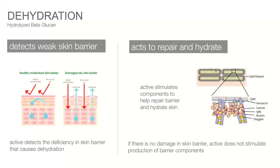And when we were researching this active, it was actually the amount of hyaluronic acid, or the production of hyaluronic acid in the skin, that we were measuring and seeing the action of this active on the skin. And again, if there's no damage in the skin barrier, the active doesn't do anything. It doesn't stimulate the barrier components or the production of hyaluronic acid.